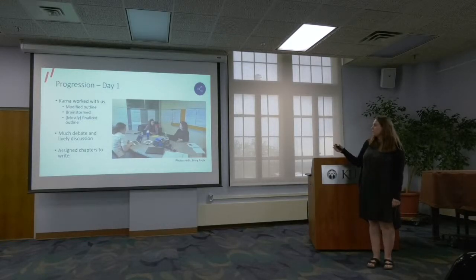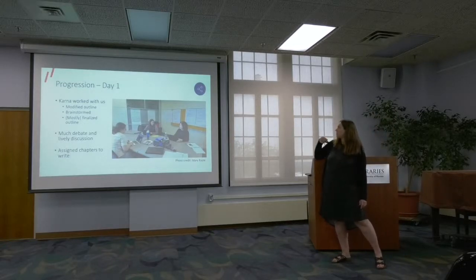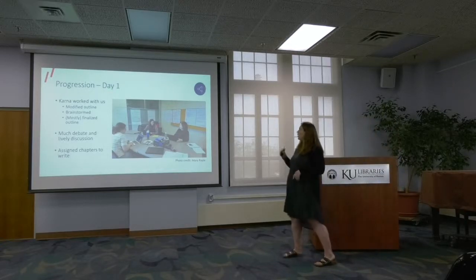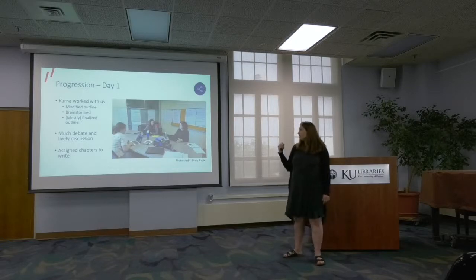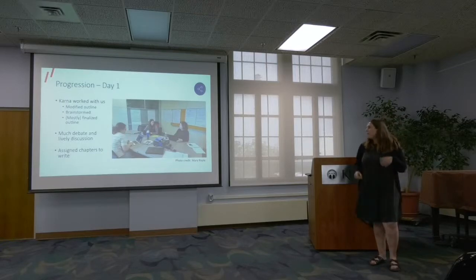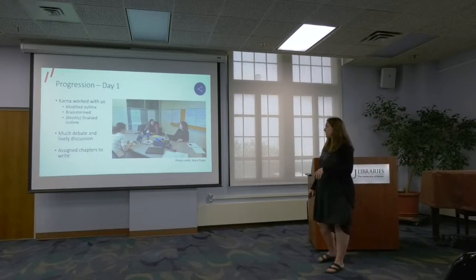So the first day, like we said, Karna worked with us, and she is responsible for all of those post-it notes. That's her handwriting back there. And she color-coded them a little bit so they're easy to follow. We organized the chapters. We brainstormed more information to add, things to delete, things to move. And we basically finalized the outline by lunch, I think. I think it was before lunch. Maybe a little after lunch. It was basically done. It was amazing.